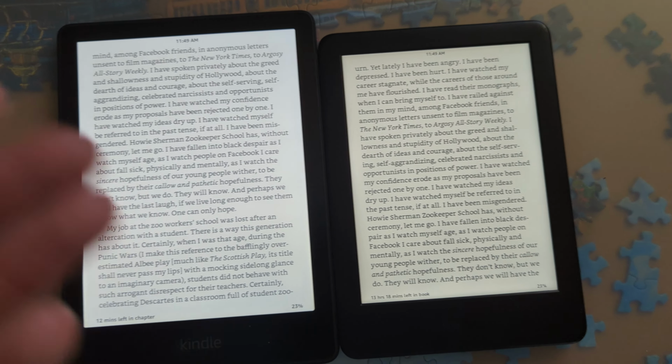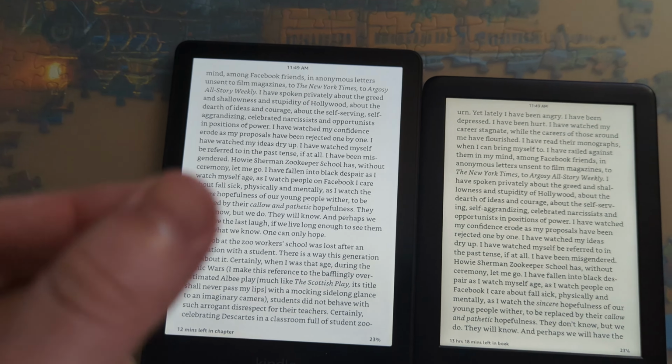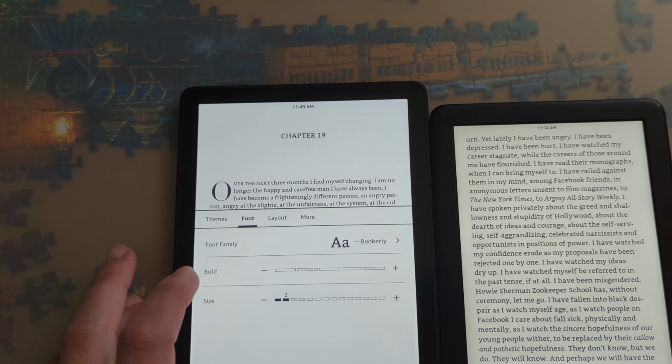I don't do any bold. I think it's crisp enough to not need it. I really wish that Amazon would take another look at their fonts because I think the sizing is weird. I think that I would prefer a 3.5. This isn't too big for me, but I just wish it was a touch smaller. 3 is just a touch too small. Then 2, really small. And then 1, dramatically smaller.